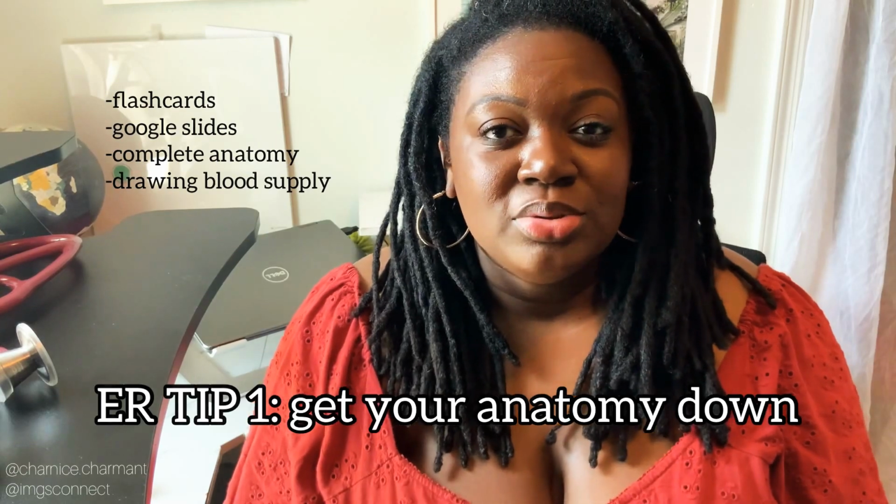And for SGU, I recommend you try your best not to go to outside sources and find other images, because they're going to test you on exactly what they show you either in lecture or small group or lab. So use those images to create your flashcards and study your anatomy every day. Just do it. Listen to me.